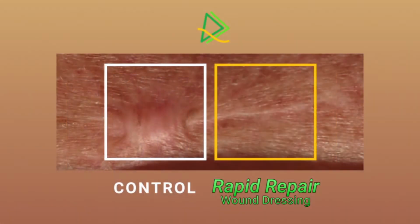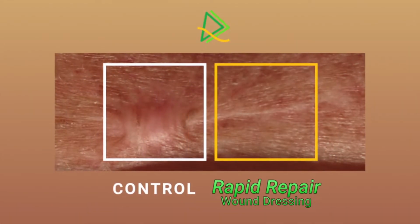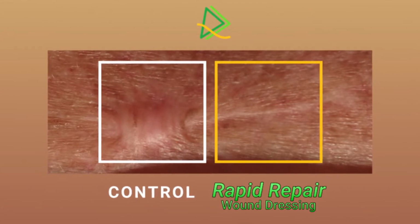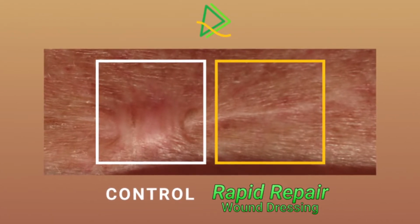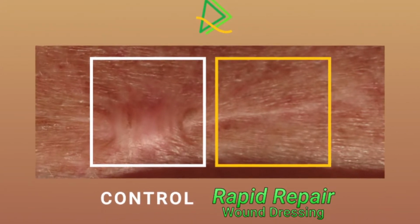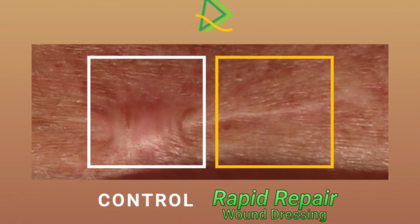Here is another image of a wound from our clinical trial taken a year after treatment. The left side of the wound was treated with the control dressing. The right side was treated with rapid repair. You can clearly see the difference in scar outcomes.